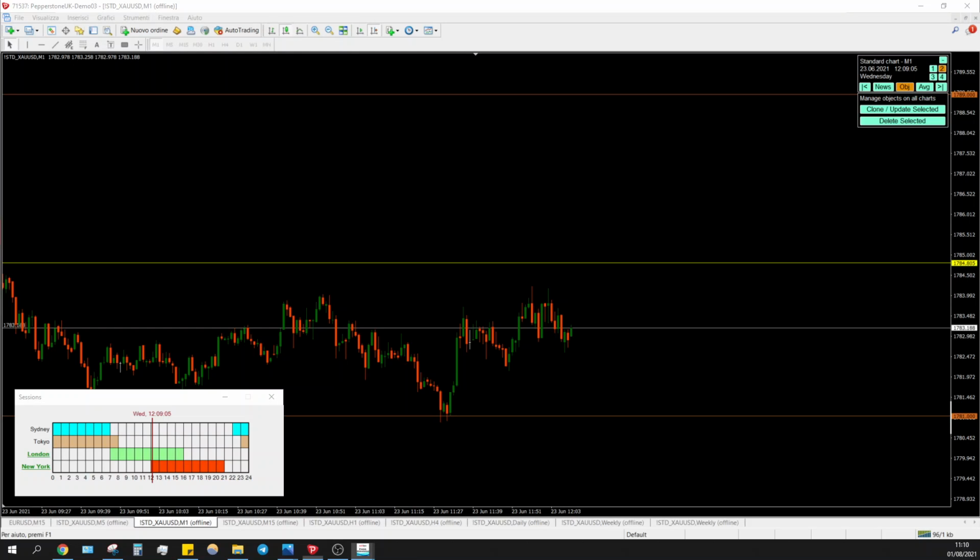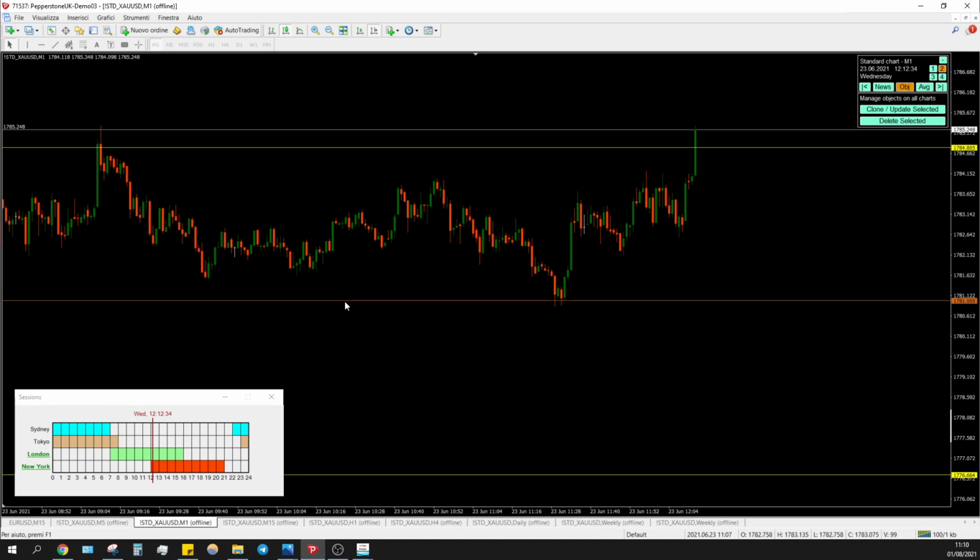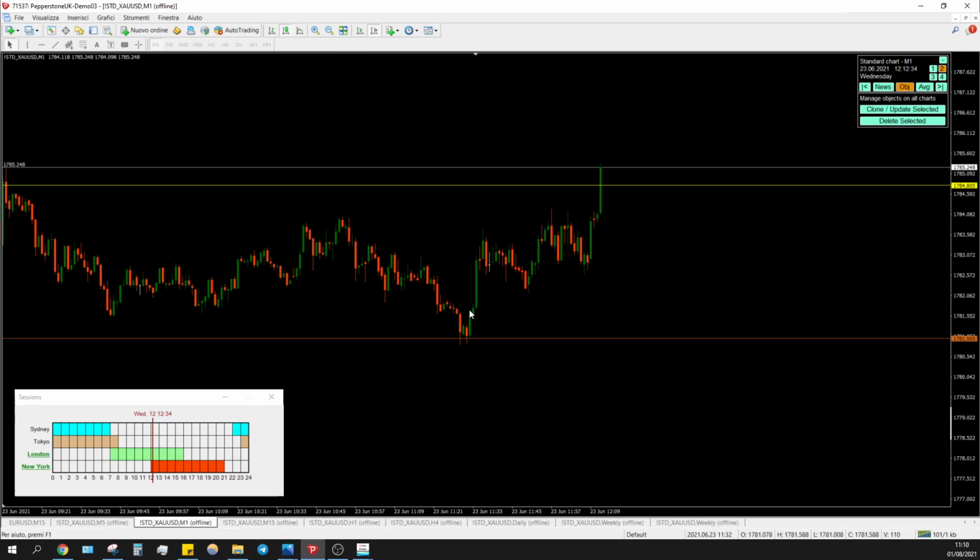Let's see if we find a break and retest setup, which was not in my pre-planned analysis. We were looking only at, hey, what if price does not close below? This was nice, actually. I didn't consider it. If it buys, we break and retest 1789. We see failing to break below, even in New York. We could have entered here, here, but let's stick to our plan.